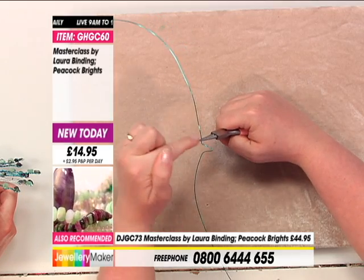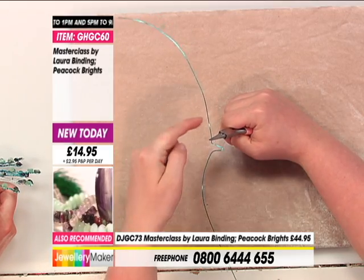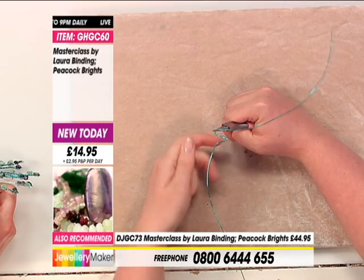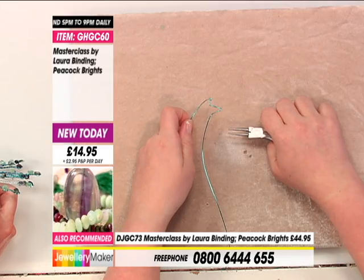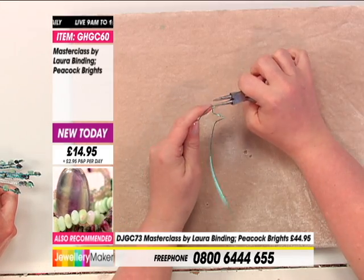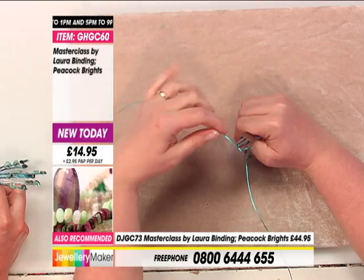What I want to do is create sort of a triple bubble effect. So bend the wire back, reposition the pliers so the wire then goes over. You can see that shape there. Pop them back in, bring the wire up.